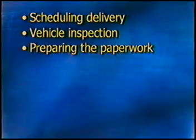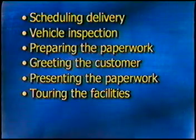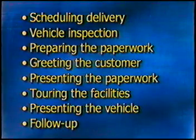So the importance of delivery is clear, but how do you ensure a perfect delivery every time? Following the same process every time will ensure a consistent delivery for every customer, and following the right process will help you ensure that every delivery builds customer loyalty. This process includes all of the relevant steps: scheduling delivery, vehicle inspection, preparing the paperwork, greeting the customer, presenting the paperwork, touring the facility, presenting the vehicle, and follow-up.